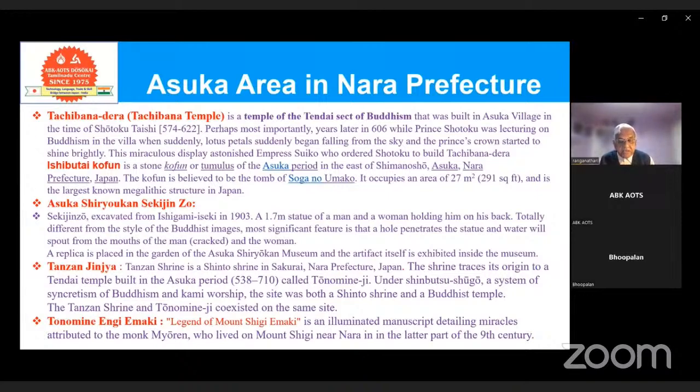Then Tanzan Jinja. Tanzan Shrine is a Shinto shrine in Sakurai, in Nara Prefecture again. The shrine traces its origin to a Tendai temple built in the Asuka period, 538 to 710, called Tonomine-ji, under Shinbutsu Shugo, a system of syncretism of Buddhism and Kami worship, that is Shinto worship. The site was both a Shinto shrine and a Buddhist temple. Tanzan Shrine and Tonomine-ji existed at the same site.